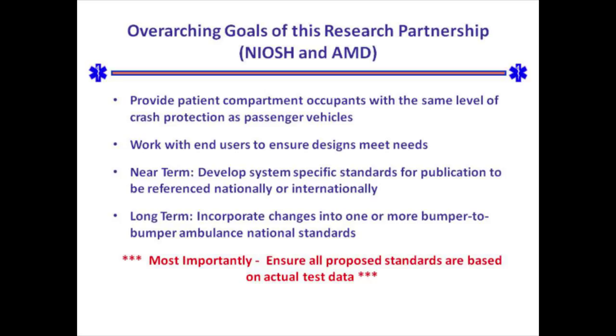And so what we've tried to do is think in terms of what really constitutes a safer installation and look at the back of the ambulance patient compartment component by component. We wanted to work with end users to make sure what we were working on actually made sense. Near term, we've developed a family of specific test standards. So everything I'm going to show you is really how do you test a seat? How do you test a patient cot or an equipment mount?